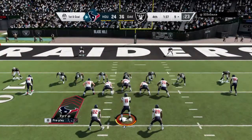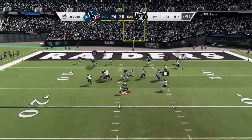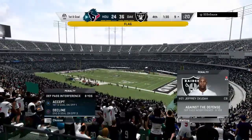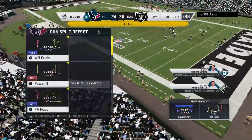Here we go again. Working from the gun, Wentz. And that'll be incomplete. We do have a penalty flag down, however. Let's see what that's about.